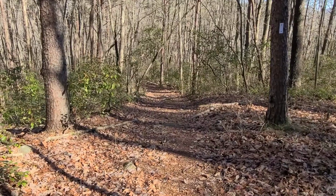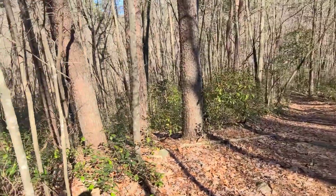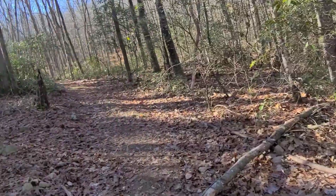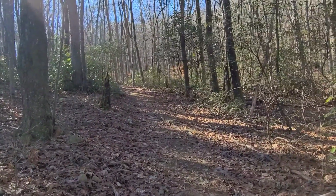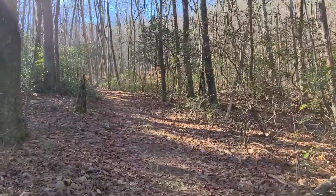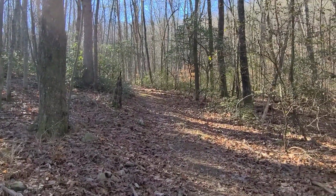Well, this trail starts out with a pretty significant climb, so it's chilly today. I'm getting warmed up pretty quickly, so anyway, just be prepared. When you're starting out here, it's straight up.